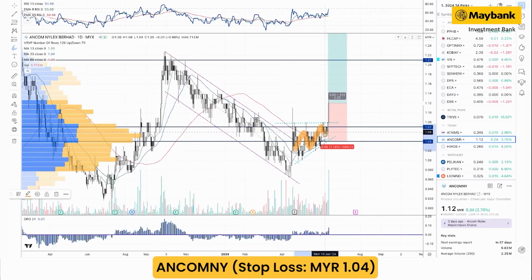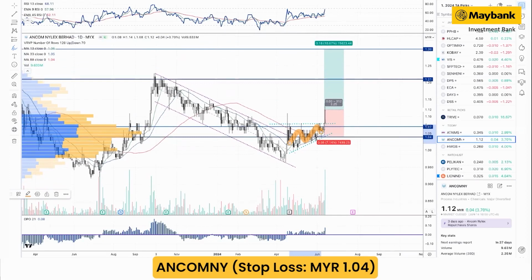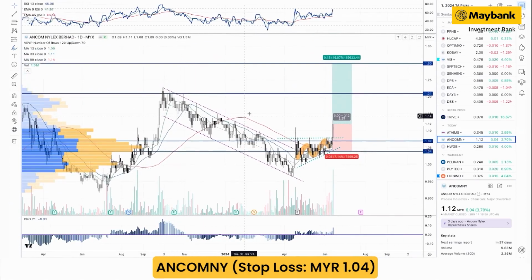But regardless, another breakout move as per last week pretty much confirms that the overall bias has started to shift upward, which has pretty much kickstarted a new upcycle. So we put our technical resistance at 1 ringgit 21 cent, while the next will be at 1 ringgit 30 cent, with the cut loss below the recent low, or the 88-day moving average, at 1 ringgit 4 cent. Risk to reward ratio is about 7% downside risk against 16% upside potential.